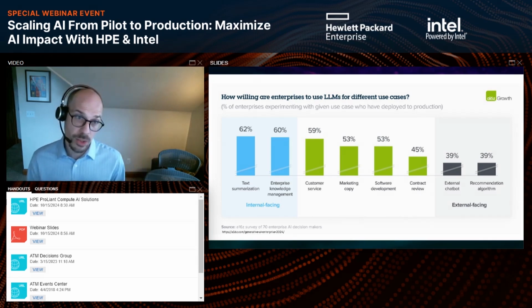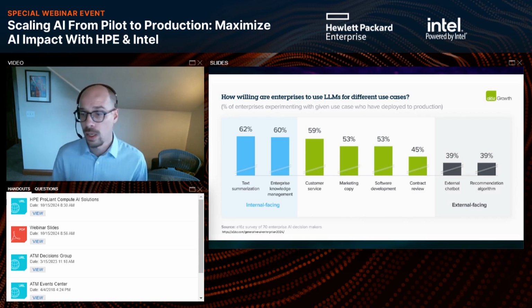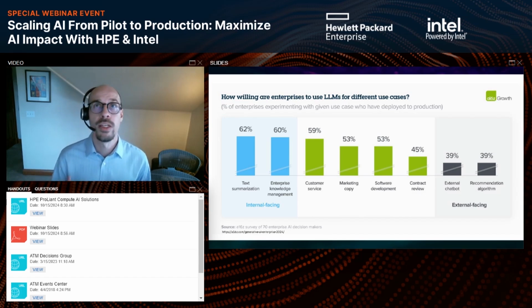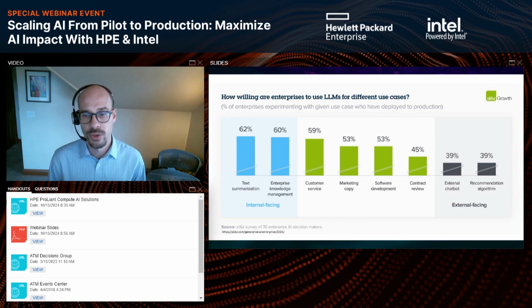But we do have some customers working on external uses, a lot in retail, a lot in the wireless, telco industry, where they've been deploying chatbots and things for years. I will say, once you have the comfort and the confidence in your models that you begin deploying to external customers, the ROI is oftentimes much easier to measure and makes these projects very easy to justify.